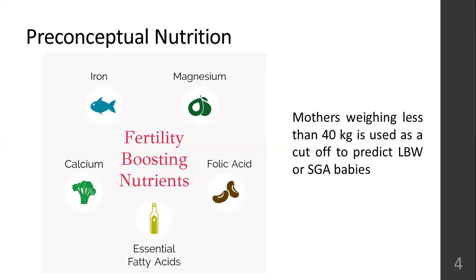If any woman's weight is less than 40 kg, there are high chances that she will give birth to a low birth weight baby or a small for gestational age baby. LBW means low birth weight. SGA means small for gestational age babies. In both cases, the children are not physically well developed in terms of their height, length and weight, based on whatever age they are. That is small for gestational age. Low birth weight means they were born with a birth weight less than 2.5 kg.